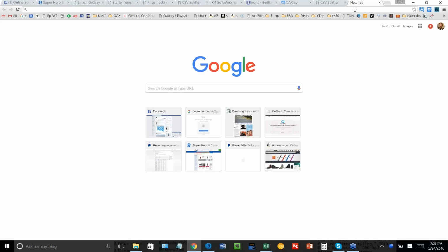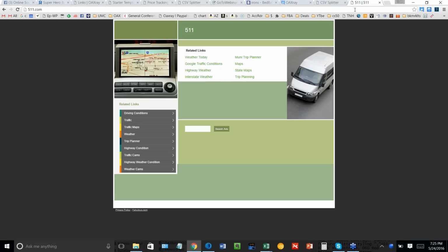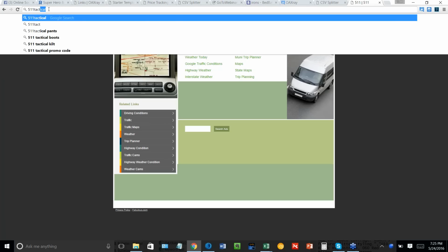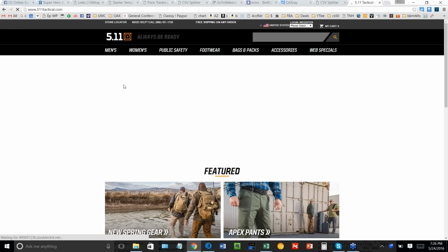511.com. Okay. Yeah, I bought 2 shirts from them yesterday on clearance. What the hell? Is this right? This looks like a landing 511 page. Maybe 511 Tactical. Yeah, 511 Tactical. There you go. We don't really want to know what's in Tyler's search history, what we're learning right now. Okay. I wear those pants every day. The pants they make. Okay.